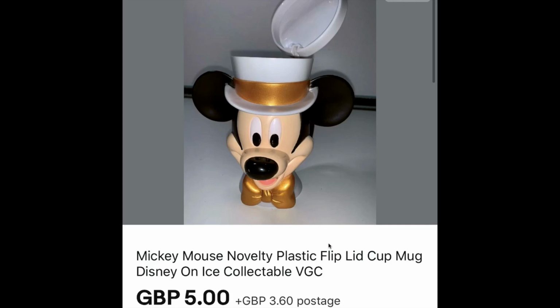And number two is this Mickey Mouse novelty Disney on Ice mug. I thought this might go for more because some of the event merchandise like this goes for good money, but this one just got no interest whatsoever. It cost either 50p or a pound, so it's not a total loss. It only sold for a fiver after I reduced it a few times. But there you go, you can't win them all, can you?